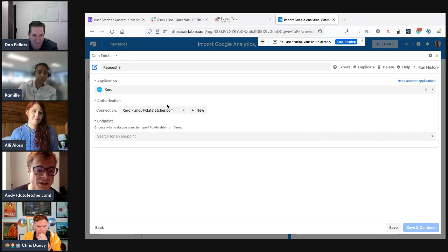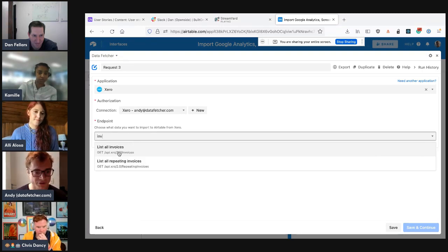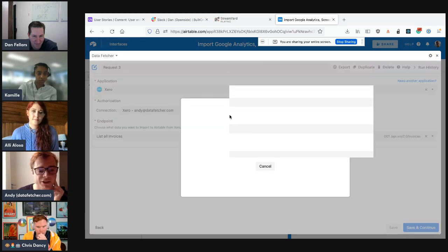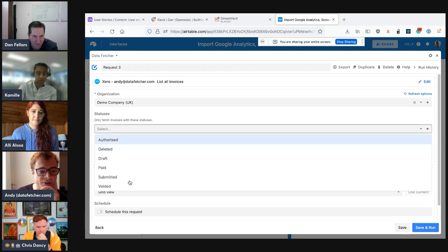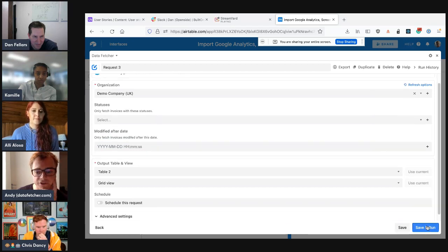And for 0, we can select loads of different endpoints. So one that a lot of people have requested recently is importing invoices. I'll show you that now. So we select our organization there, and we can filter. So we can filter by different status or when the invoice was modified. I'll just leave those off for now.